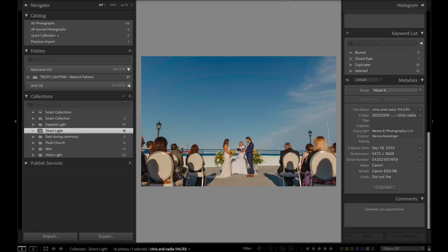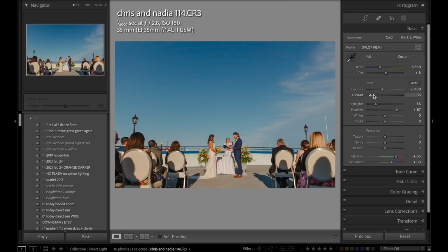I think ceremonies are just an it is what it is situation. If the lighting is really tricky, I just make it as little contrast as possible. And that's the same thing that I do in direct light. I have quite a few direct light images where it's just not super flattering. Again, my contrast is gonna be way down here.